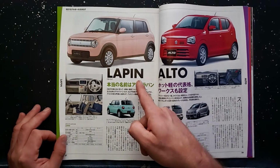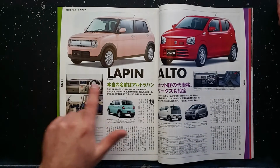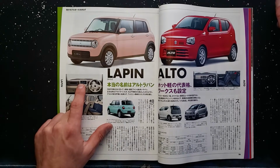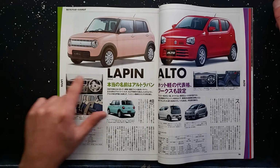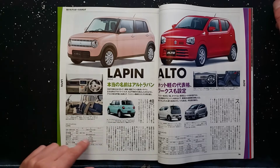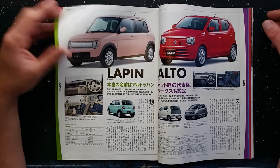Thank you very much. The Lapin, the new Lapin. Again, we've gone for a nice looking dash and then just thrown a square navigation on in the middle of it. So that's going to be a no for me, although the outer of it is not that horrible. Again, we're going for old school. Seats look fairly uncomfortable, but yeah, whatever.